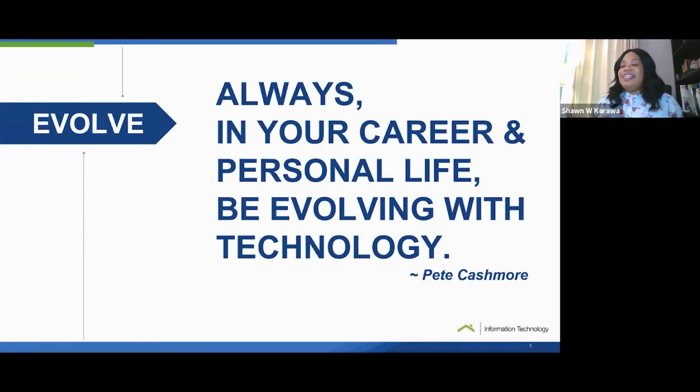I know that you've heard a lot today when it comes to applying for InfoSec jobs, cyber jobs, IT as a whole. Many times as we are looking for different positions, we kind of get lost in the sauce, but I love this quote. It says, always in your career and in your personal life, be evolving with technology. It's important to have a growth mindset in anything that we do.